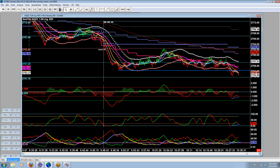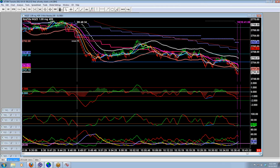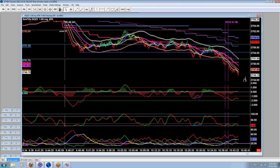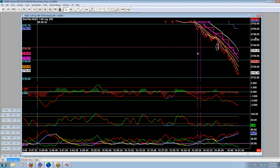Then there's not a whole lot going on because we're just chopping sideways, and the range isn't really large enough to trade. We've got this area holding as support, and this area holding as general resistance, not really giving us any room to do anything. Then here at 10:41 we get a counter channel set up.